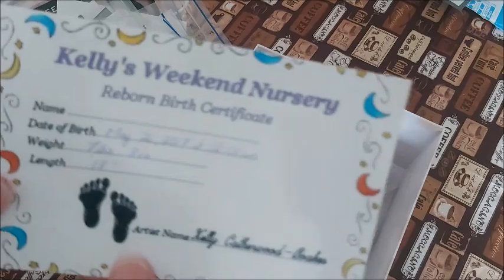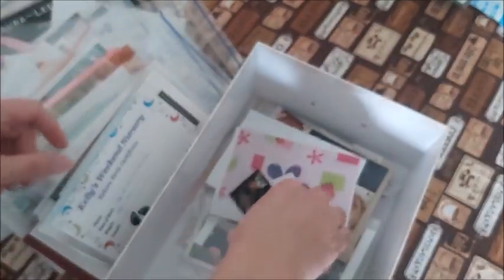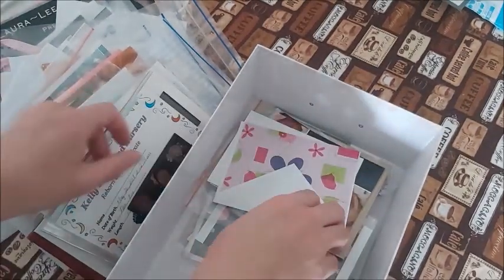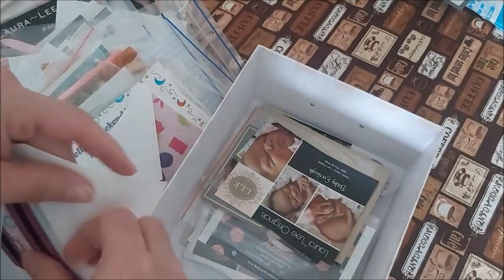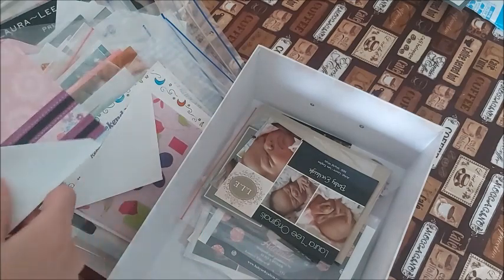Oh, Studios of Renemic. This came with that Azure sleeve that I got from Wendy. I named Jasper. Another thing of Kelly's. Baby's on the other side. Another card. Wendy card. Another Wendy card. Yep. I'll just leave this too.